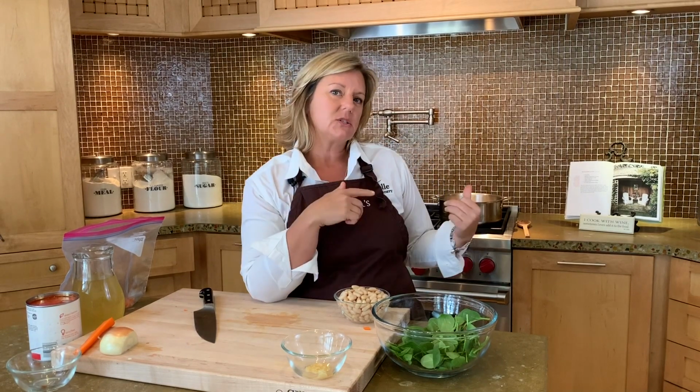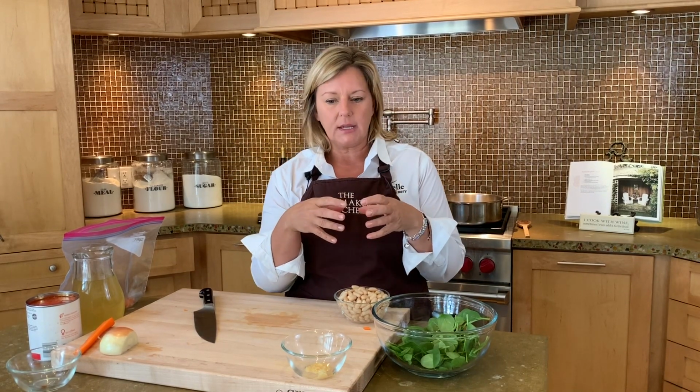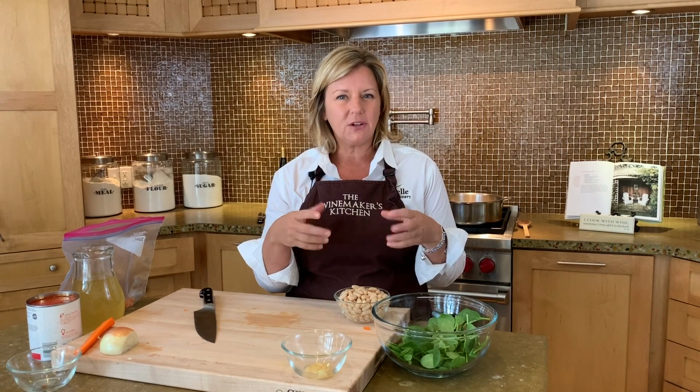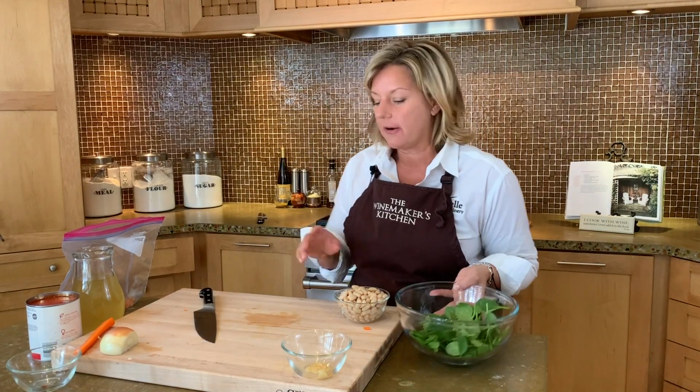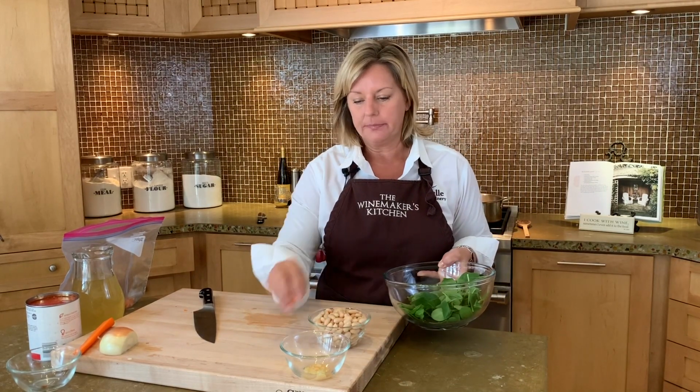The reason to let these cook on their own is so that the onions can sweat out a little bit. You're not looking to caramelize these vegetables, so you don't want it on really high. You don't want them to get brown. You just want them to begin to sweat out their flavor and their aromatics, so your soup's going to be absolutely delicious.